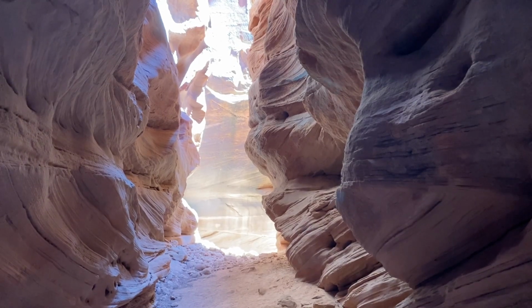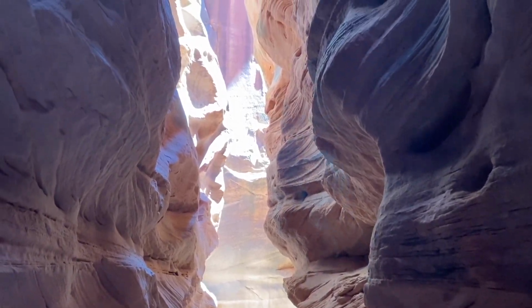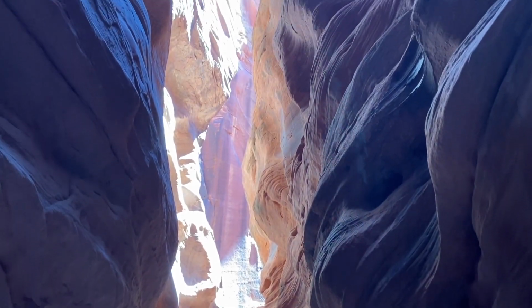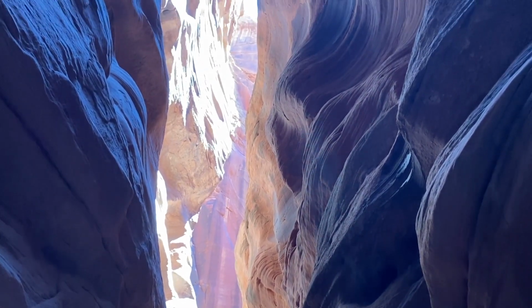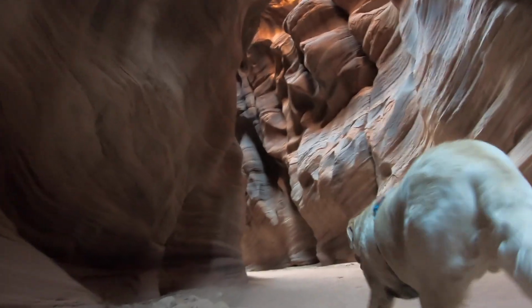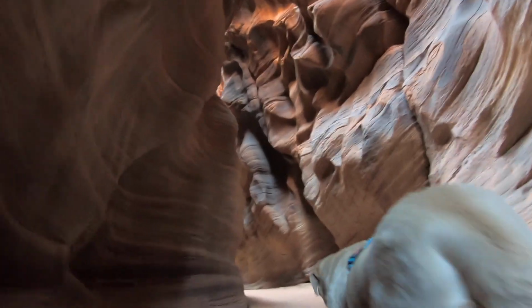And they warn you before you go out to this place that if there's any chance of rain in the area, to not go into these things. It's been said that a heavy rain 100 miles away can create floodwaters almost instantly in these things.